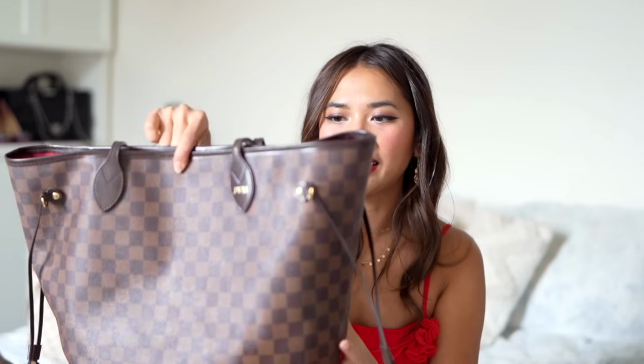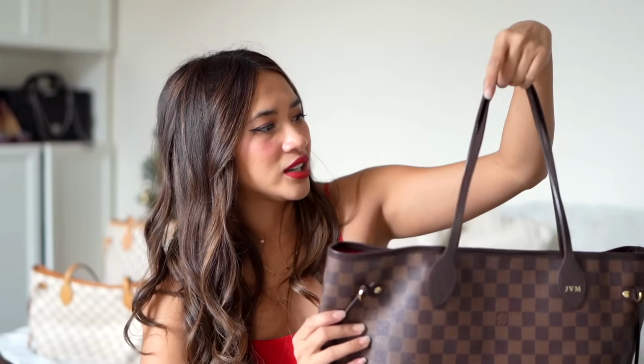And then an absolute favorite bag of mine is this one right here. This is the Louis Vuitton Neverfull. I actually just cleaned it recently. I still have to wipe it down, but I just grabbed it for this video. This Neverfull I have worn every single day for the past 7 years. Honestly, it's been an absolute workhorse. I think ever since I started collecting Louis Vuitton, this was one of my go-to bags.